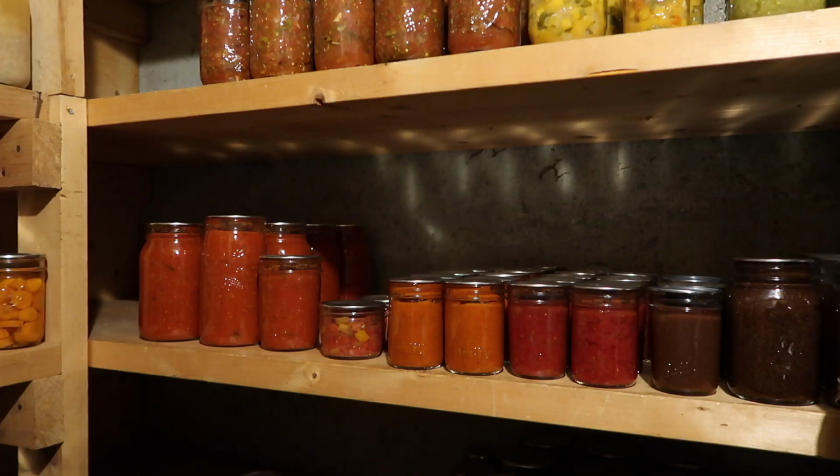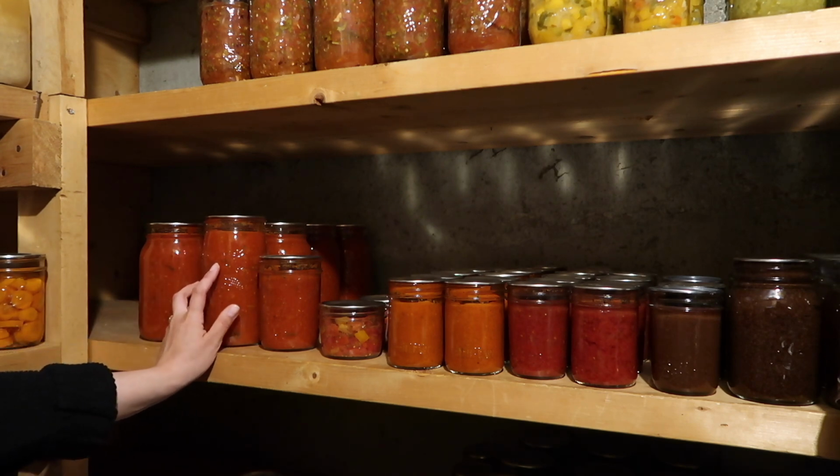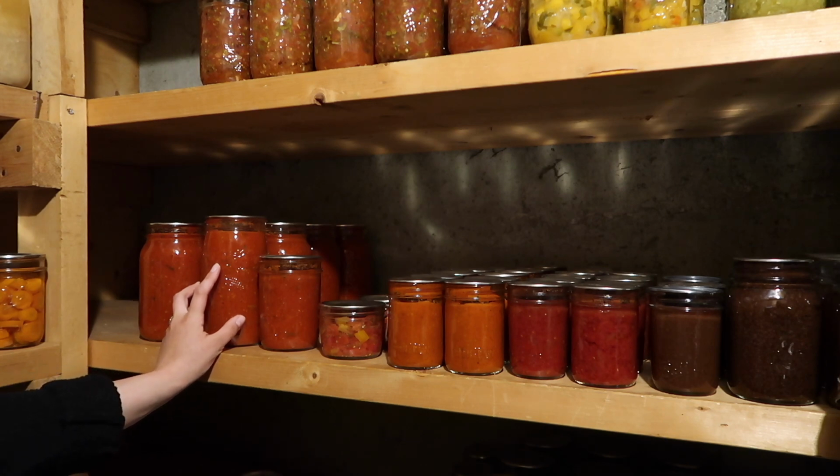Now on this next shelf, we've got our pasta sauce. We are down to 8 quarts. We did 15, but we did our pasta sauce quite late. It wasn't until mid-February that I actually canned it. We just had all of our tomatoes in the freezer. So I would ideally like to do at least 30 quarts.